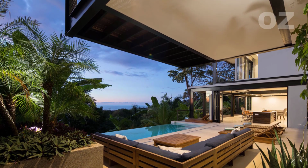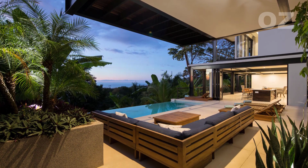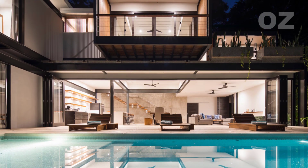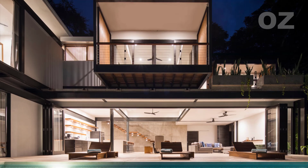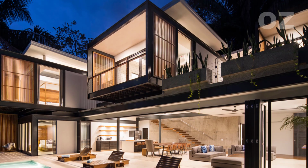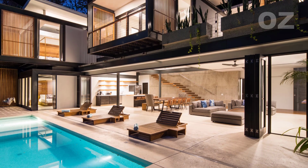Joya Villas is more than just a collection of rental properties. It is an architectural statement, a testament to the power of design to enhance the human experience. The villas are designed to inspire moments of relaxation, reflection, and a deeper connection with the natural world. They embody a philosophy of living in harmony with the environment, celebrating the beauty of the rainforest while offering a luxurious and unforgettable stay for those fortunate enough to experience them.